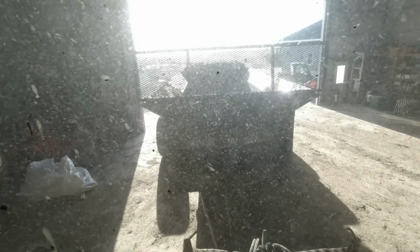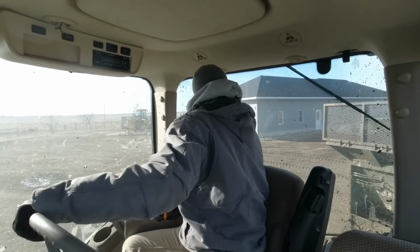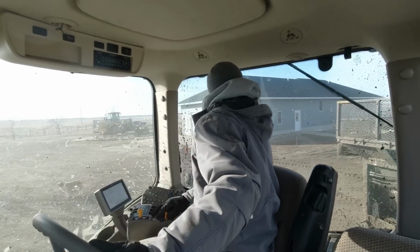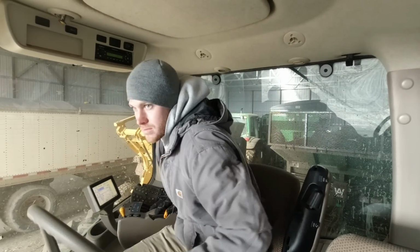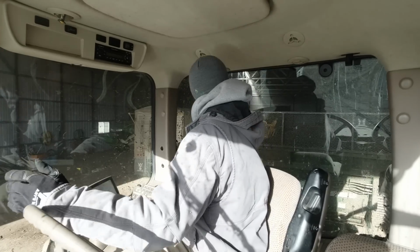So we can check number 1 off the list, move cattle. Number 2, unhook manure spreader, change oil on this tractor, and then hook up the fertilizer spreader. I about hit something.